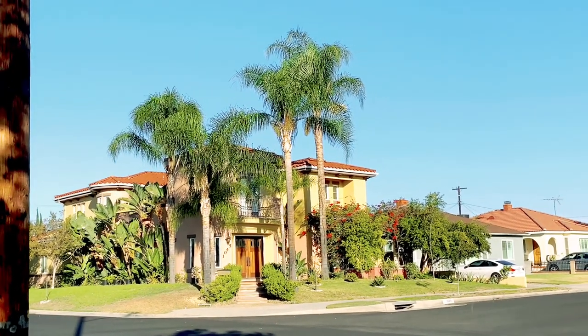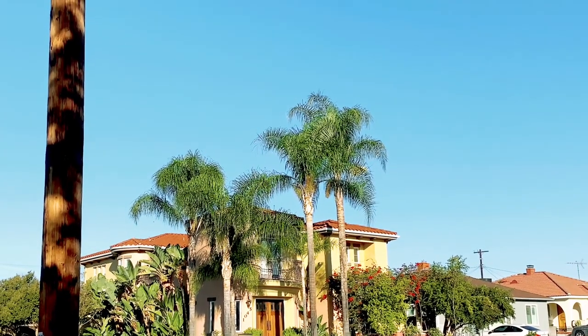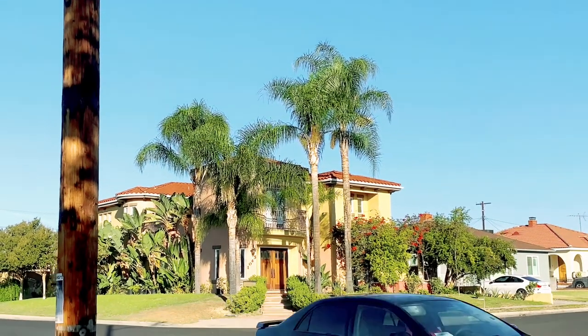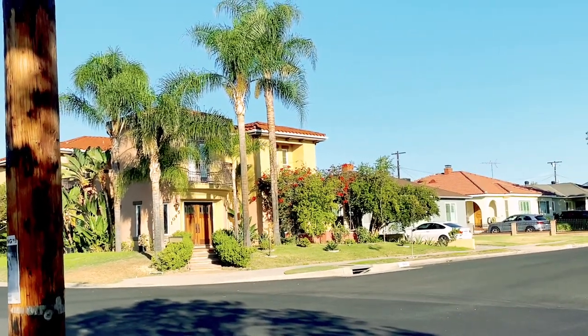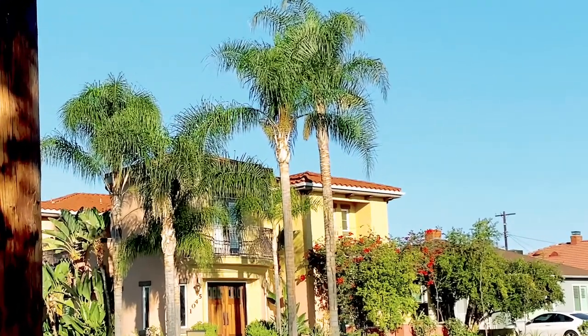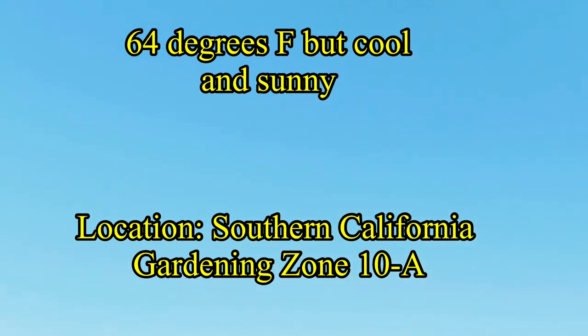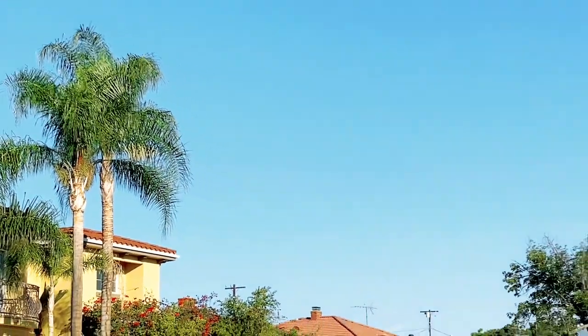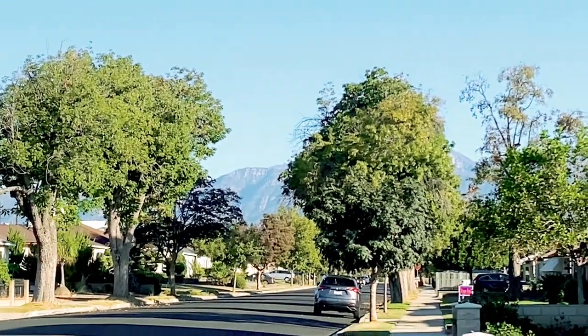I'm outside and it's 8 o'clock in the morning. It's so sunny, though it's only 64 degrees. I didn't run yesterday, so I'm running today. Sorry, I'm short of breath. I'm showing you this palm tree. It looks so tall and beautiful, and the sun is shining now. So sunny. That's the mountain over there, back of those big trees.